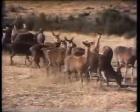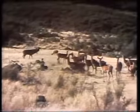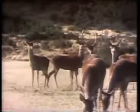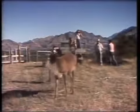Kerry and Sandy are fascinated. This is one of Ian's main aims in collecting the deer, to allow the new generation to see them. Red deer were introduced to New Zealand in 1871 at Otago on the South Island. They were shipped from Scotland to be released for sport hunting by the Earl of Dalhousie.